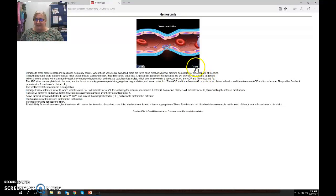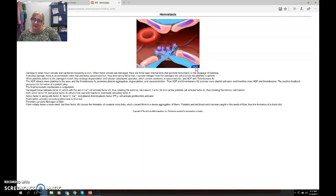Exposed collagen from the damaged site will promote the platelets to adhere. When platelets adhere to the damaged vessel, they undergo degranulation and release cytoplasmic granules, which contain serotonin, a vasoconstrictor, and ADP and thromboxane A2. The ADP attracts more platelets to the area, and the thromboxane A2 promotes platelet aggregation, degranulation, and vasoconstriction. Thus, ADP and thromboxane A2 promote more platelet adhesion, and therefore more ADP and thromboxane. The positive feedback promotes the formation of a platelet plug.